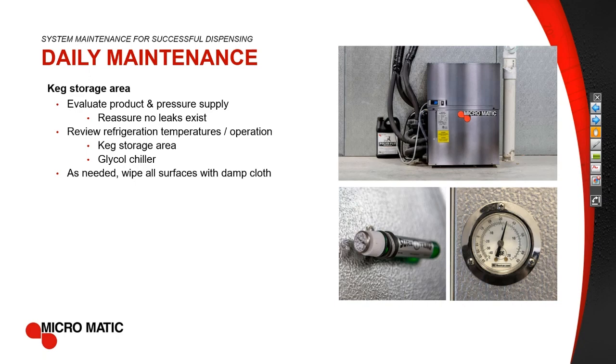If you do have a long draw glycol chiller, we want to make sure that it's up and running. Obviously, if it is a glycol system, this is really the heart and soul of your draft beer system, right? It keeps the beer cold from the cooler to the taps as well. So if that's not working, we want to make sure that it is.